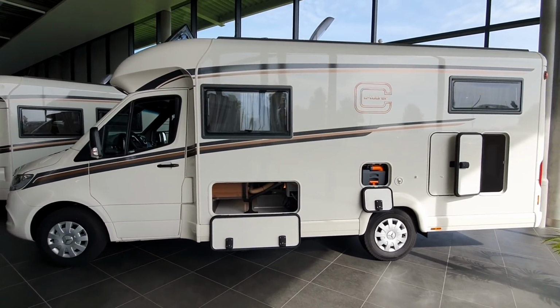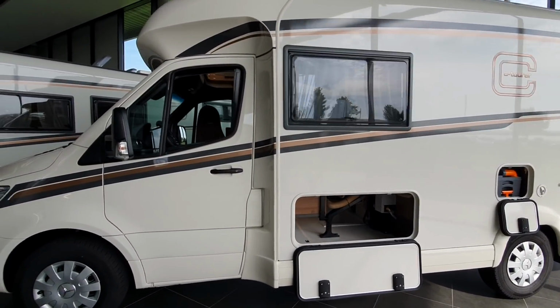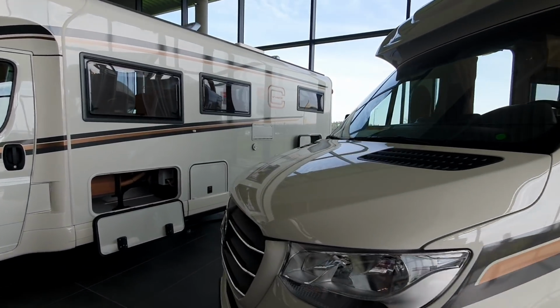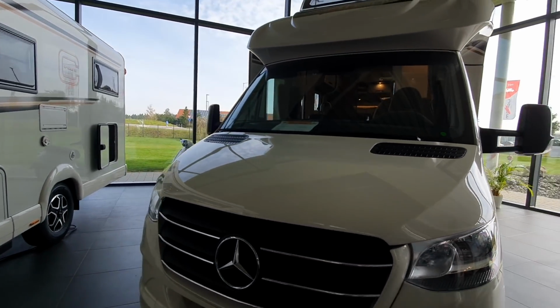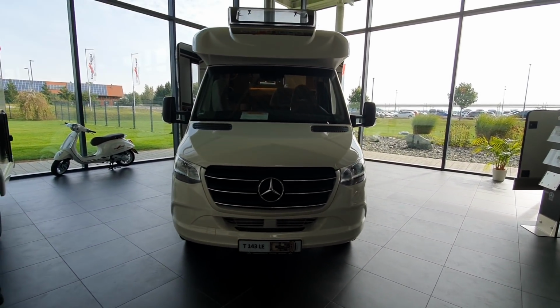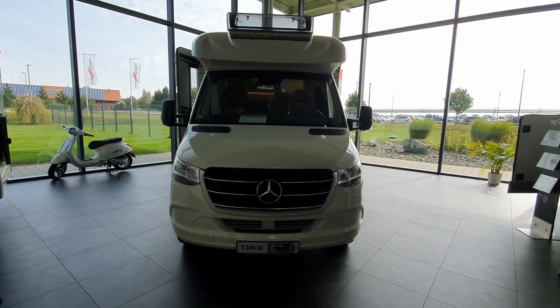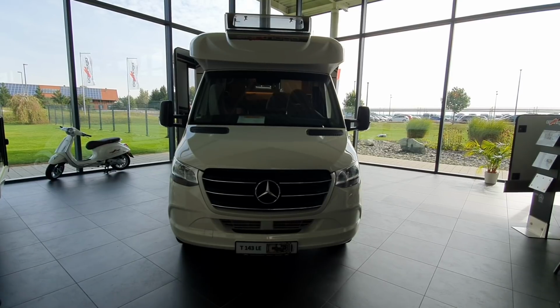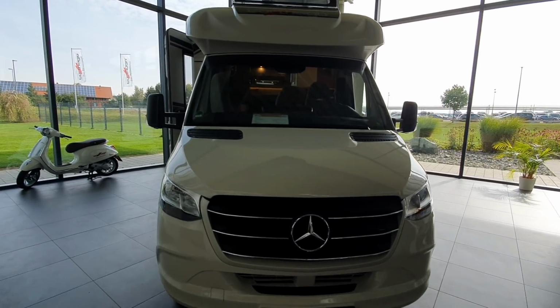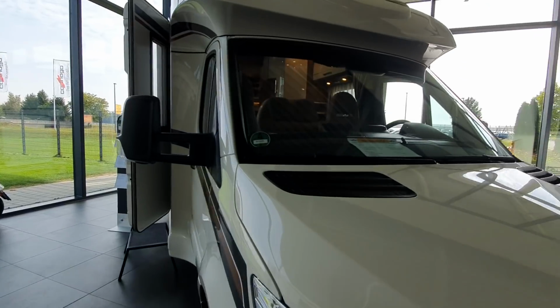This is the Carthago showroom. This is a vehicle which was released in August of 2022. So it's the time of me filming this. It's only been available to order for 3 weeks. It's the Carthago C Tourer 143 LE, as you can see, semi-integrated Mercedes vehicle.